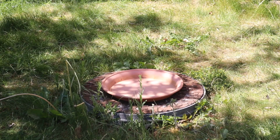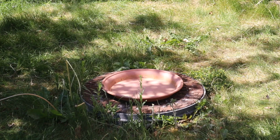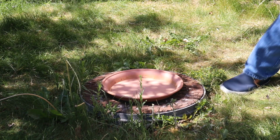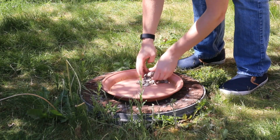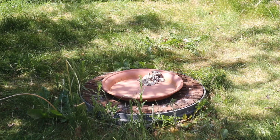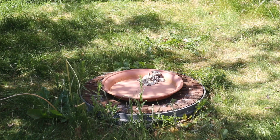Our first step is to make sure there's a reason for birds to visit. A very simple way to do this is to provide water for drinking and bathing. Here, I've used a large plant saucer to create a bird bath. Make sure it's on a firm, slightly raised base. I'm taking advantage of a manhole cover in my lawn.